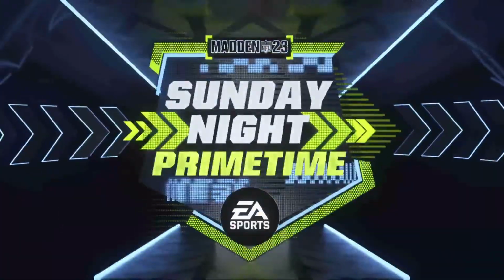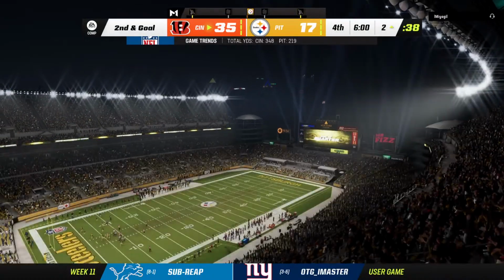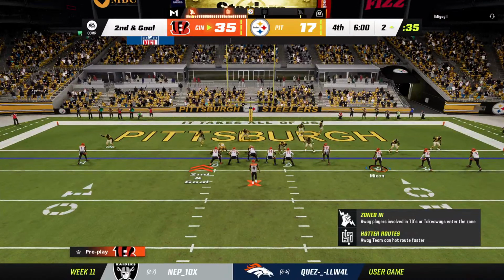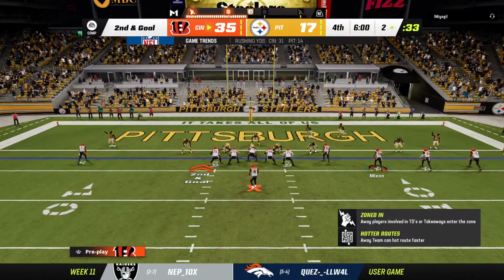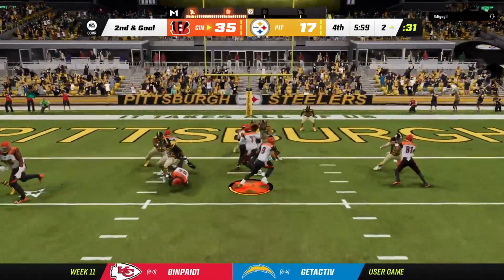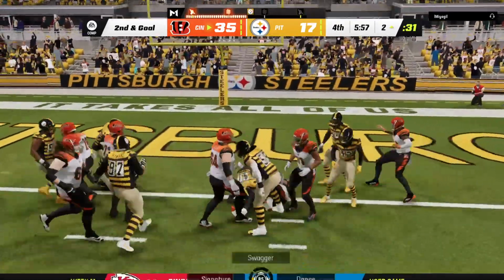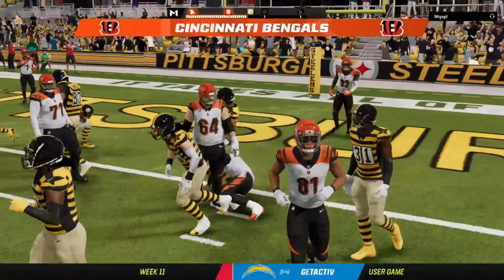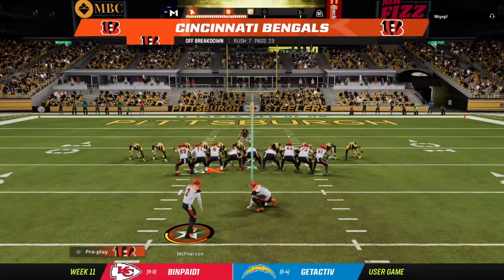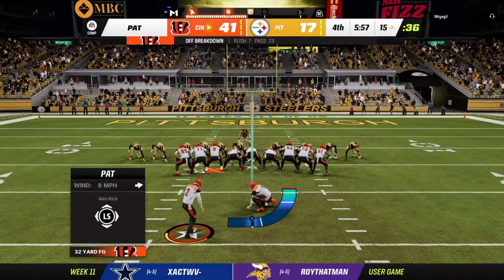Back now in Pittsburgh. It's the Bengals in possession of the football and in possession of the lead as well as we start the 4th. They'll bring a receiver in motion left. And he is in. Touchdown, Bengals. A great effort there. Scoring on the 2-yard keeper.